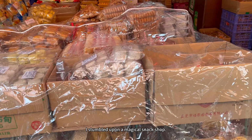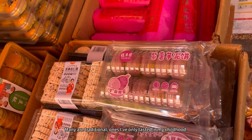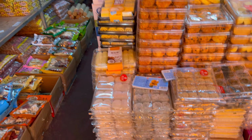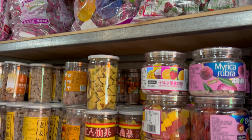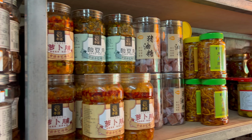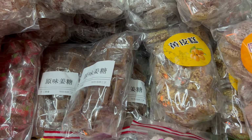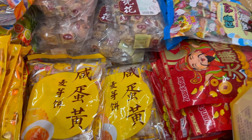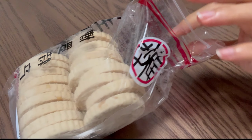I stumbled upon a magical snack shop. It is only 10 to 20 square meters, but it has hundreds of types of snacks. Many are traditional, ones I've only tasted in my childhood. I wanted to buy everything, but somehow I only bought this fried rice biscuit.